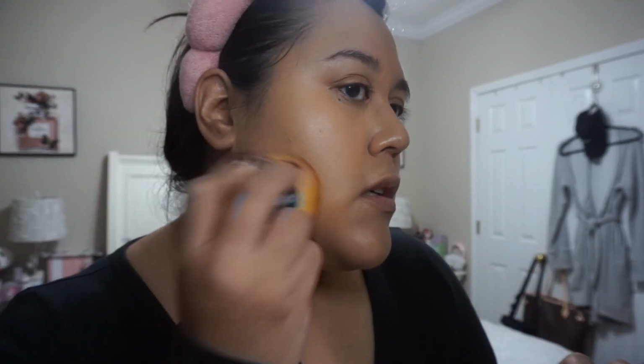Do we like it? I don't know. On camera, it looks kind of orangey a little bit. But in person, it's not that bad.